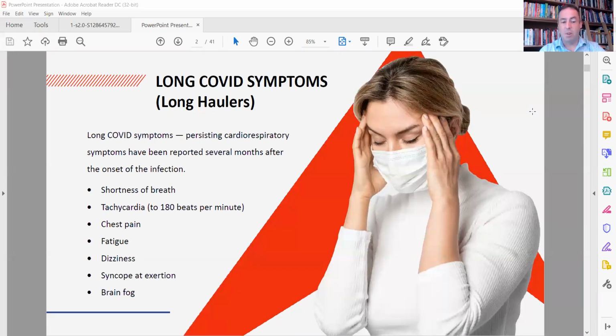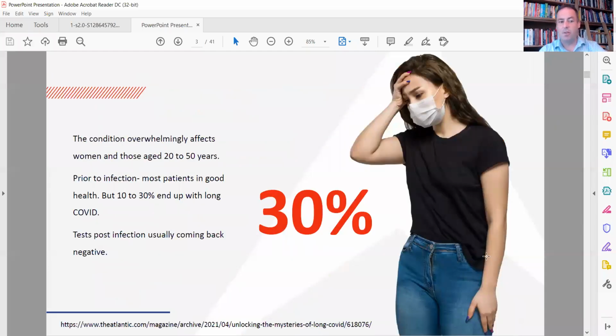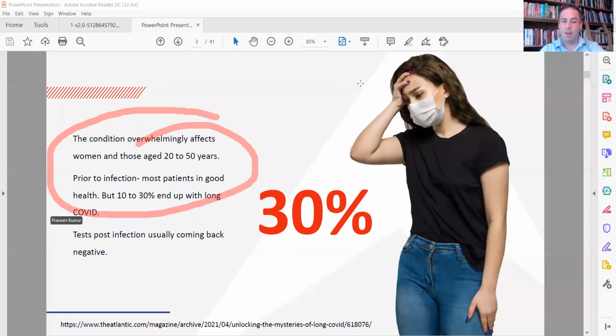So the real primary message here is that the breathing exercises need to be tailored to the individual's breathing pattern and for the person to go very, very gentle. The condition is overwhelmingly affecting women aged between 20 and 50 years. And prior to infection, many of these patients had good health. And I've seen athletes, I've seen really healthy women, doing lots of physical exercise, etc., and dealing with long COVID.